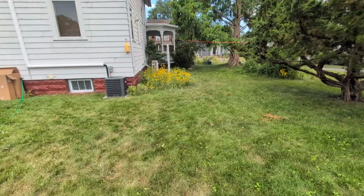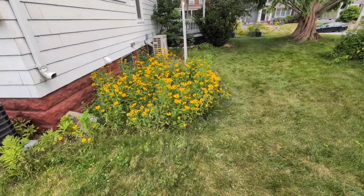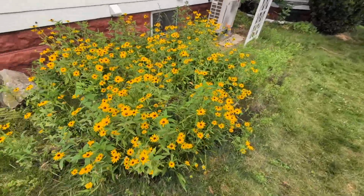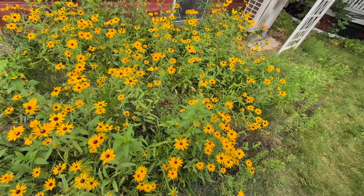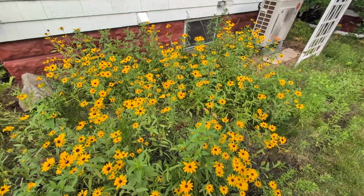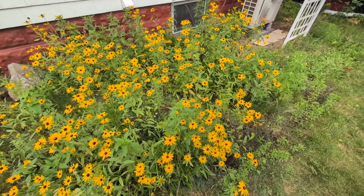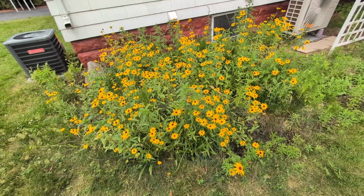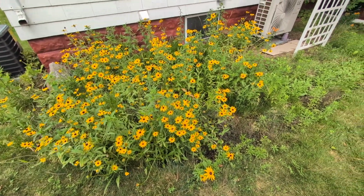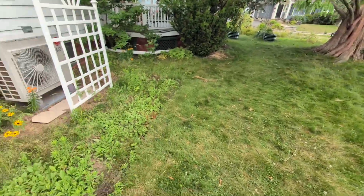Now we'll get to a little bit of the more showy natives, at least for now. It's not going to be long before I'm making another video, but these are black-eyed Susans, or Rudbeckia. And yeah, I mean, it kind of speaks for itself. Again, I don't water these plants at all. This is just totally based on whether it's drought or otherwise, they do fine. And same with this native plant garden, which we'll get to.